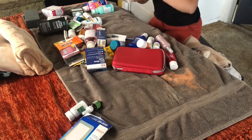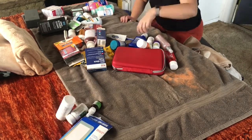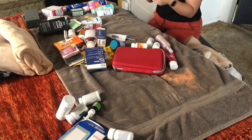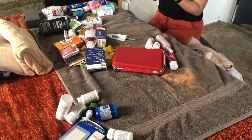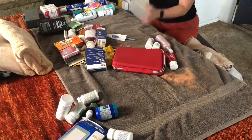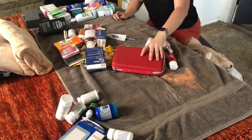Here I'm just going to break down all of the boxes from band-aids that have gone into our first aid kit, as well as going through and seeing the expiration date on all of these medications. For instance, one of the oldest ones that we have actually expired at the end of 2018.